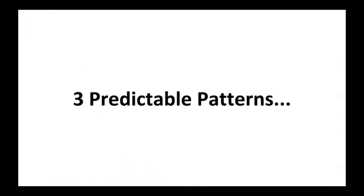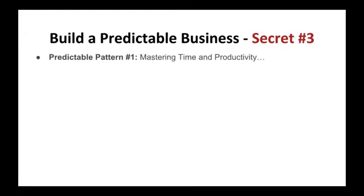Now, earlier I shared with you that one of the things that we've learned here at MyOutDesk is that there are 3 predictable patterns that every real estate agent goes through when they're building and growing their business. And those 3 predictable patterns are this. The first pattern is that any real estate agent who's achieved any significant level of success first masters time and productivity, okay?